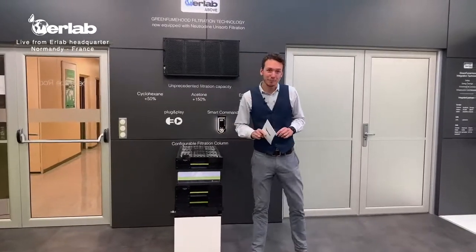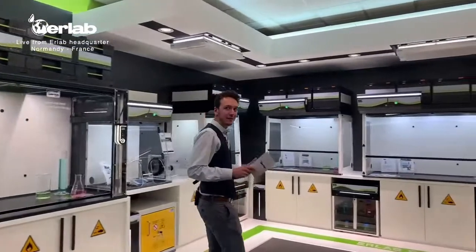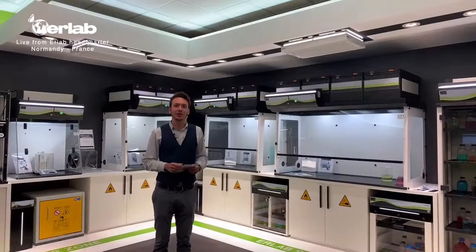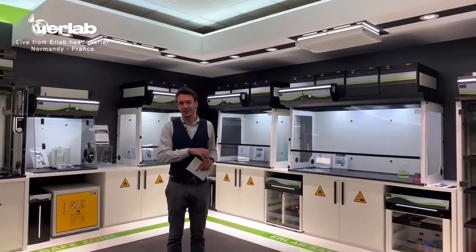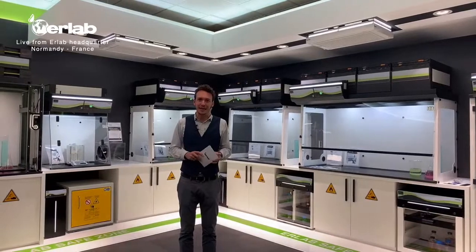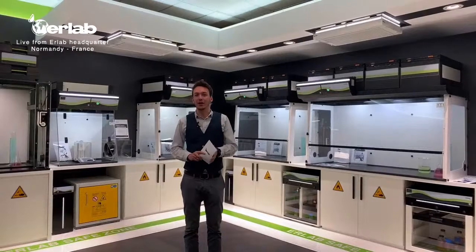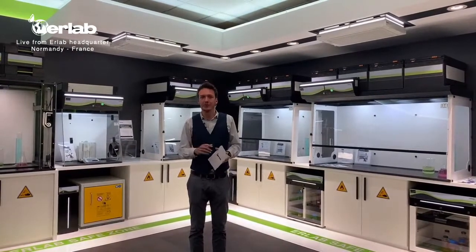So let's continue. Now I'm going to show you a quick overview of all the different Captair Smart ductless fume hoods, all the different models that we have here. As you can see, in the overview behind me, we have different hoods with different sizes. Here we have the smaller units. The one on the right of me measures 78 centimeters in width. And then we have a bigger one of 1 meter 80 centimeters on the left. Also, the depth of the fume hood can change from 62 centimeters to 75 centimeters.